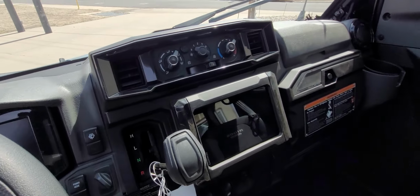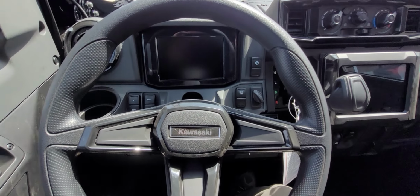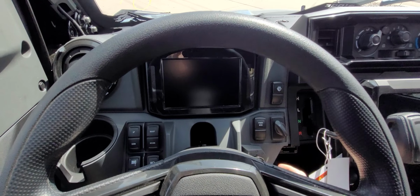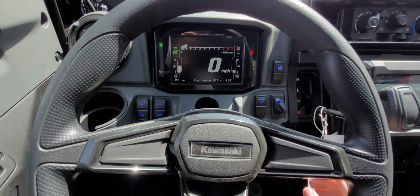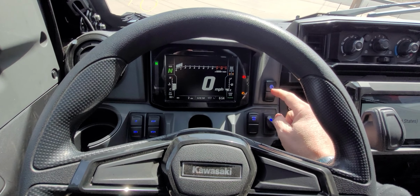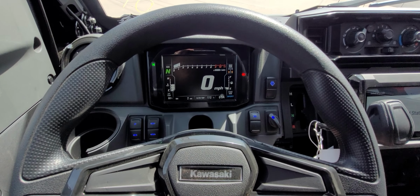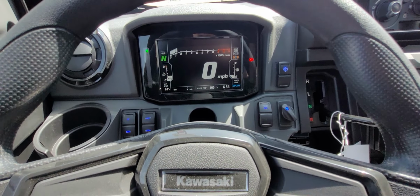Let's go for a little drive. Now this machine has not been registered on the ECU, so you're going to see the ECU light flashing. That does not mean I have a problem on my machine. No, that means the vehicle has not yet been registered with Kawasaki yet. I'm going to put it in sport mode just for a little bit more response.